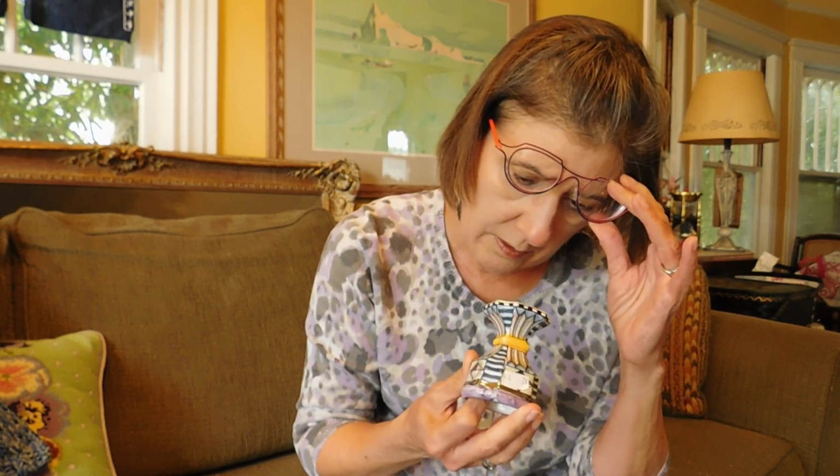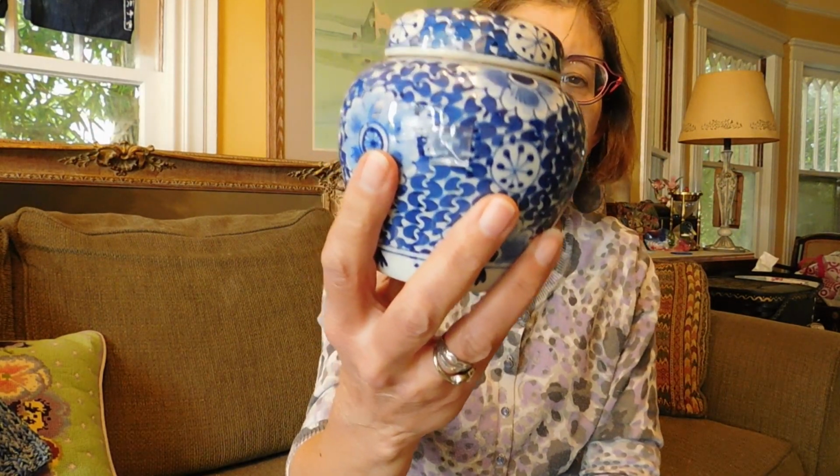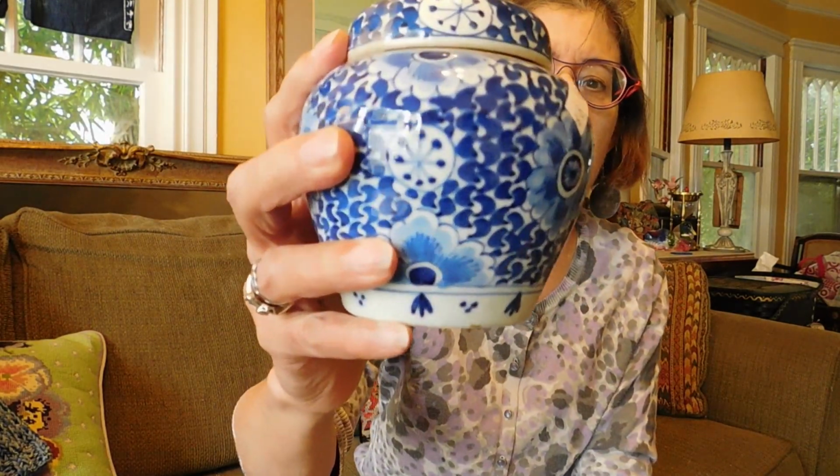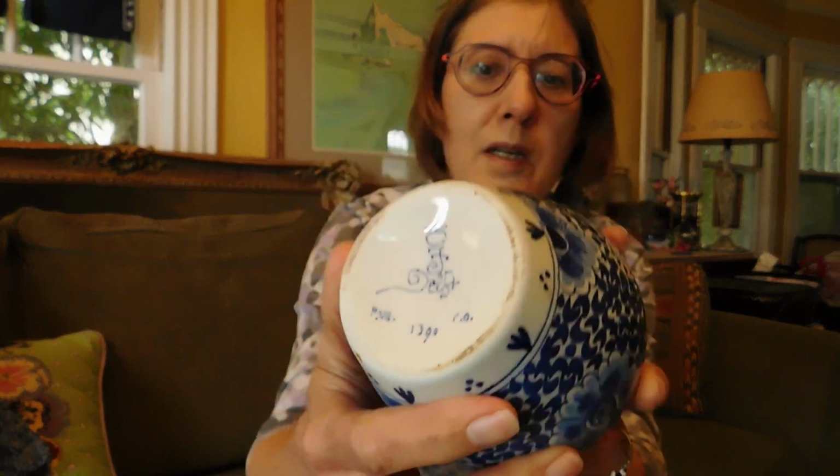It's very sweet. This one is called Guine, France. This other one is from Italy. This one is from Italy. It says Emprise, made in Italy. Then we got some Delft. Beautiful hand-painted ginger jar. It's got something in it, I don't know what. But it's got the Royal Delft mark on it.